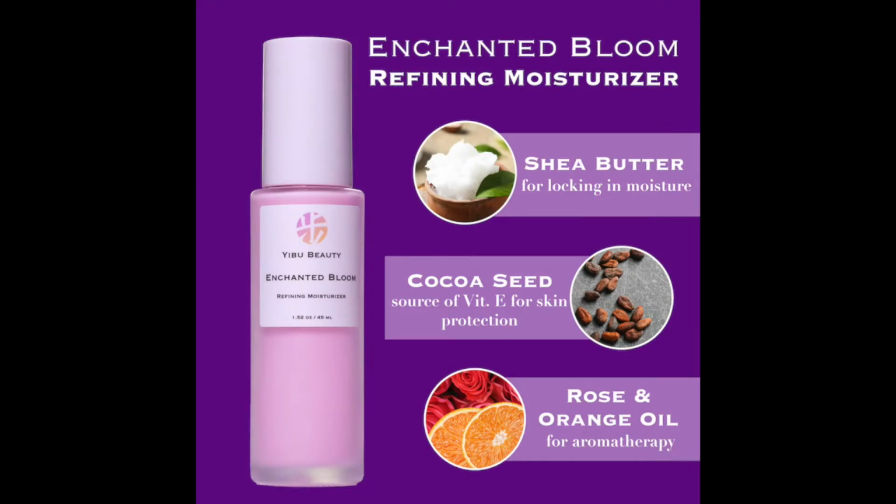Next product I want to show you is my favorite moisturizer. It is our Enchanted Bloom Refining Moisturizer. It is very important that we create a moisturizer that has the ability to hydrate your skin throughout the night. It doesn't matter where you live in the country. When it's winter time, it either gets too cold or you turn on the heater that will dry out your skin.